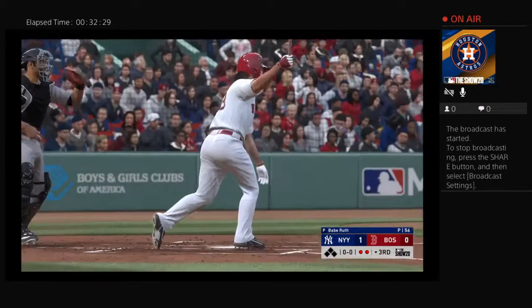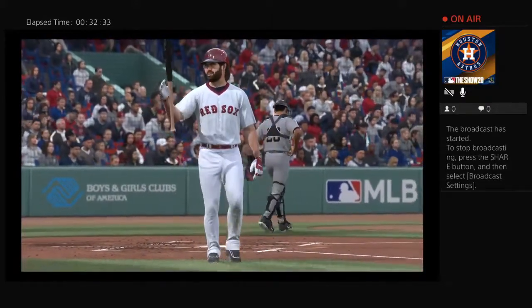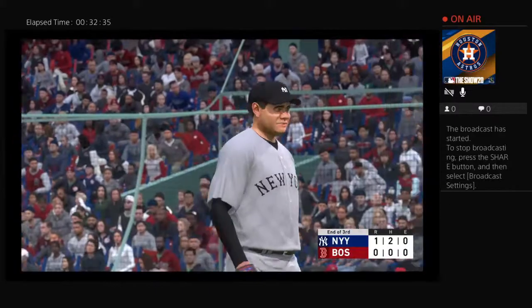Got him swinging, and that will end the inning. Red Sox go down 1-2-3. They're down 1-0.